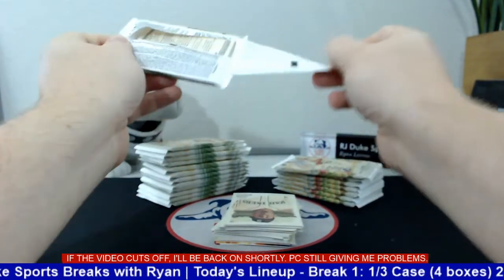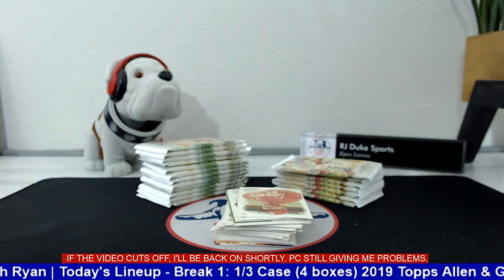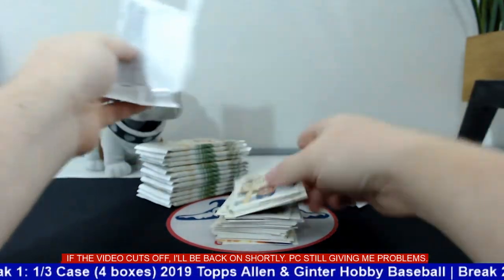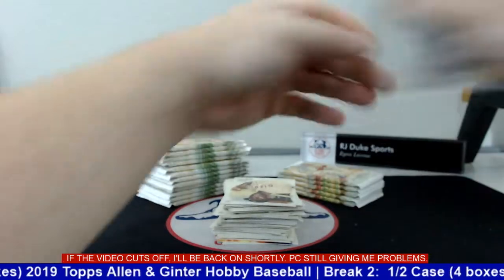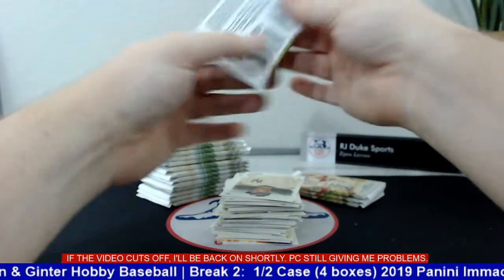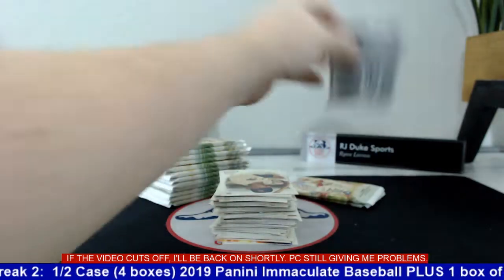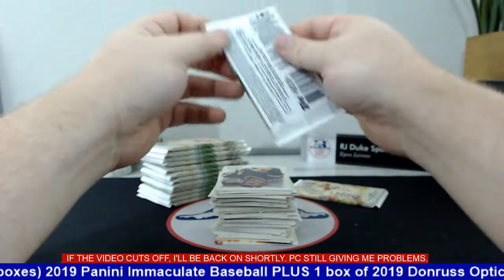Oh, and by the way, that Trout, I know I forgot to mention, but it's on there. The Trout is numbered to 65. It was 64 of 65, in fact. So there you go. Again, congrats to the Angels. That was a sweet one right there. This break has brought out some really good stuff.